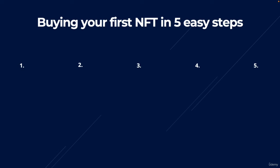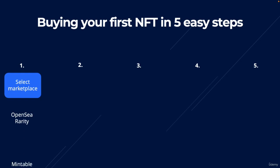Step 1 of buying your first NFT is to select a marketplace where you want to buy that NFT from. Remember, there are lots of marketplaces you can choose from. We have OpenSea, which is by far the most popular. You also have Rarity and you have Mintable as well. I recommend you go with OpenSea, but of course the choice is down to you.